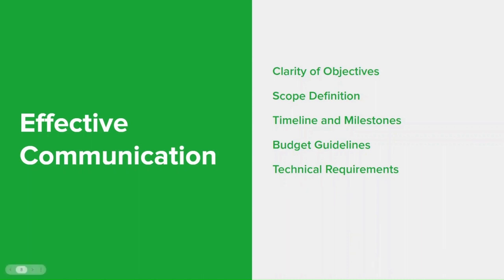Technical requirements as well are specified here, or any integrations that are necessary for the project. This includes platforms, technologies, and third-party apps and services that need to be considered. If there are potential risks associated with the project, outline them in the brief. This allows the agency to plan for risk mitigation strategies. And provide any reference materials or existing assets that may be relevant to the project, like branding guidelines, previous design work, or content samples.